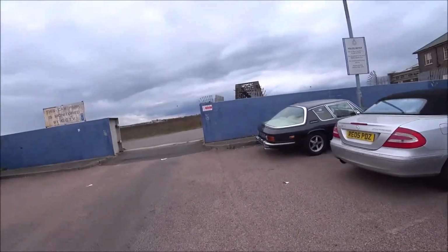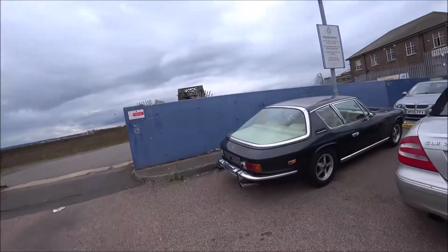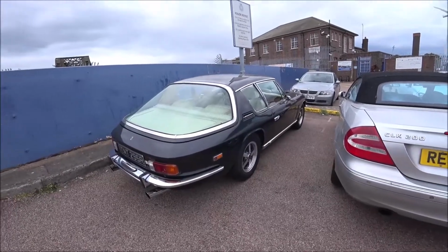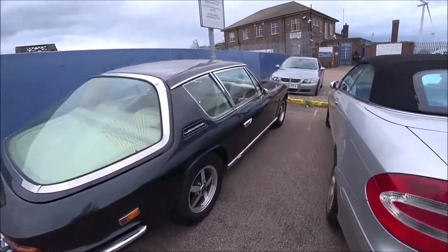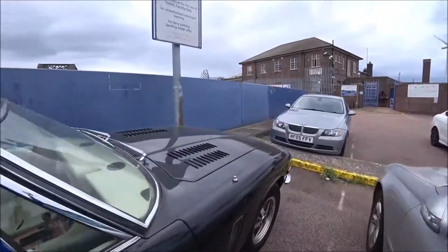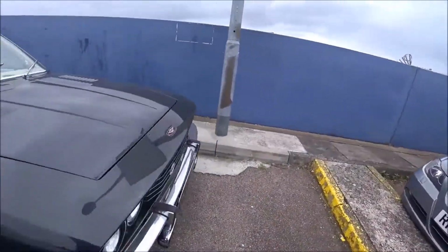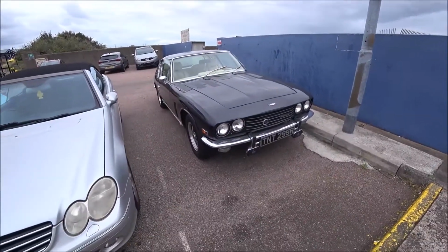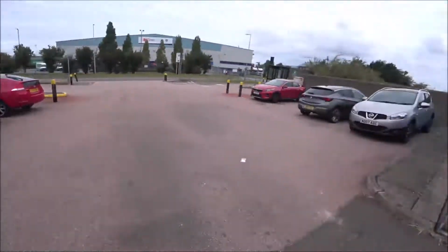Oh, look at this. Here's a Jensen. Now, when I was a kid, that was my favourite car. You don't see many of them about. Look at that. A Jensen Interceptor.